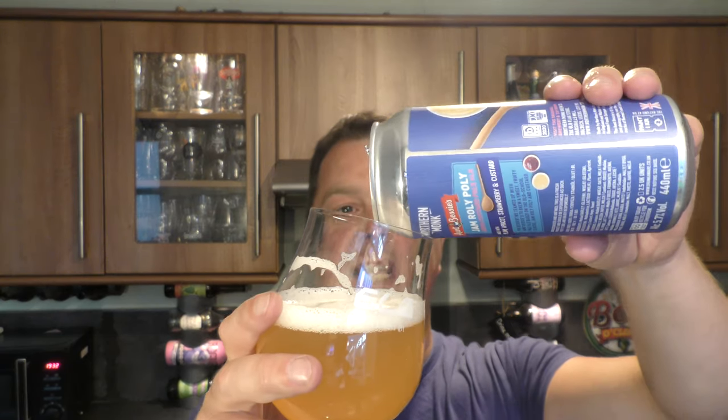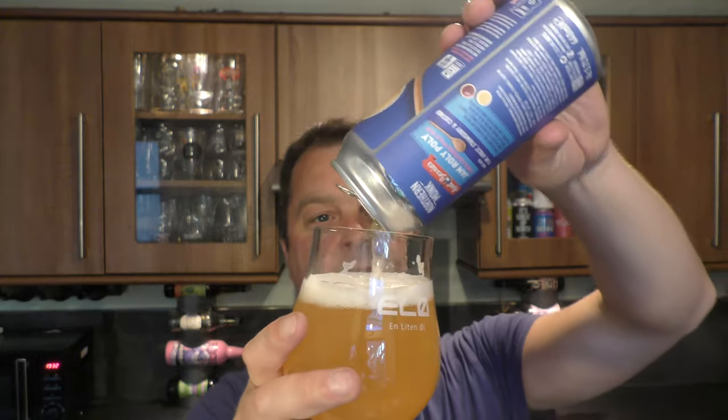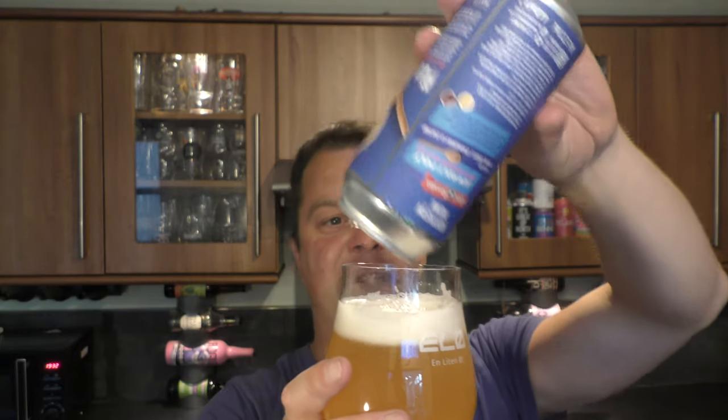I mentioned it in the previous review of the Sunday dinner, and I'll touch on it very, very quickly: Northern Monk are up there brewing some of the best beer in the world. They're right up there when they want to. With their Patrons Project, they brew some of the best beers in the world. I've had some absolutely fantastic stonkers from them.